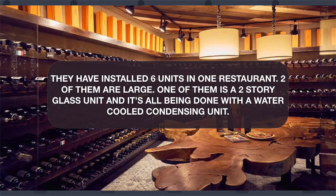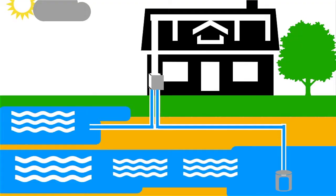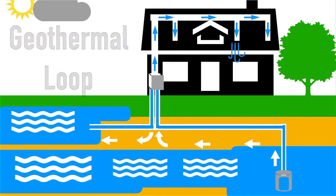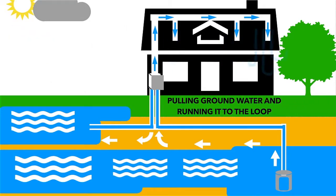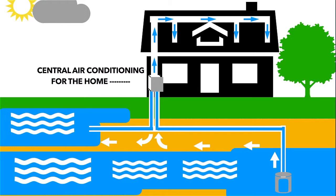Through the Northeast and Midwest, they're doing a lot of home construction now where they're using what's called a geothermal loop. They're actually pulling groundwater, running it through the loop, and then returning it back down into the ground. And they're putting the central air conditioning for the home on it and stuff like that.